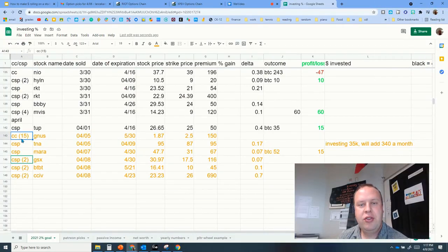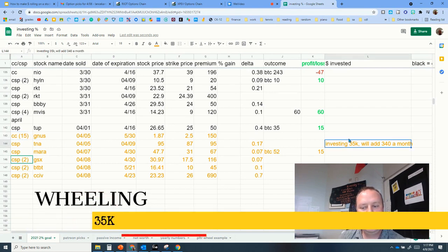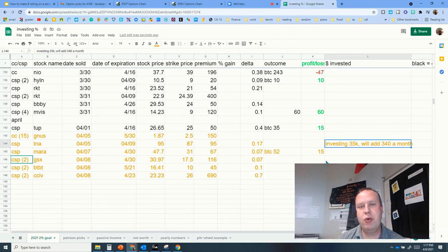Okay, one of the big changes I did this week is I increased the amount that we're going to be wheeling. Went up to $35,000 at this point. I actually sold my VYM for high dividend yield in Vanguard. I'm going to plan on slowly adding that to my wife's Roth IRA. And then my Roth IRA is pretty much all wheeling and rolling. So in orange is what I did this week, and we're going to go into detail on CCIV later.